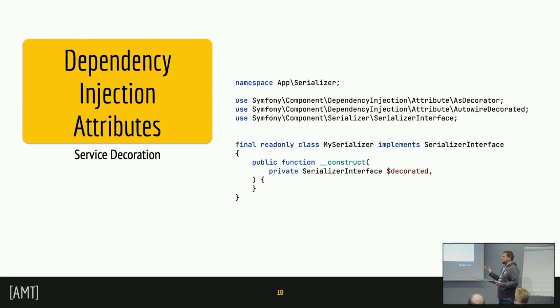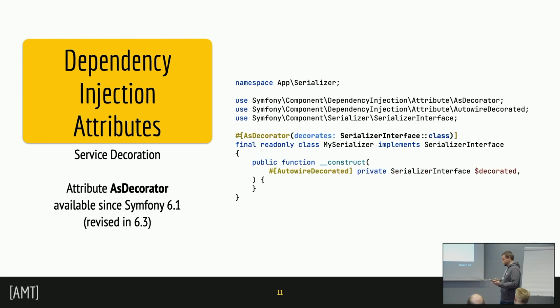Such a decorator is supported by the dependency injection component, but until now you have to configure this in a configuration file. We have added attributes for this with Symfony 6.1, and we renamed one of the attributes in 6.3. So yeah, this feature was kind of revised afterwards, but still this is the current syntax.